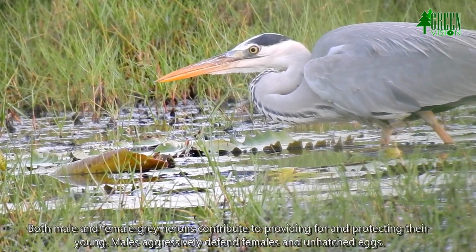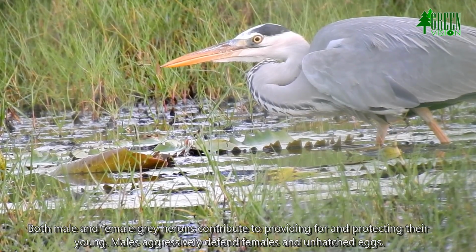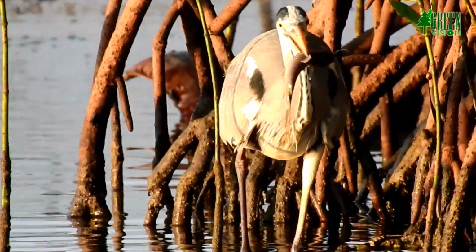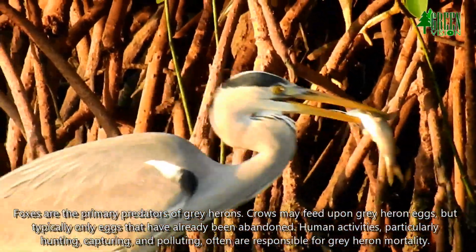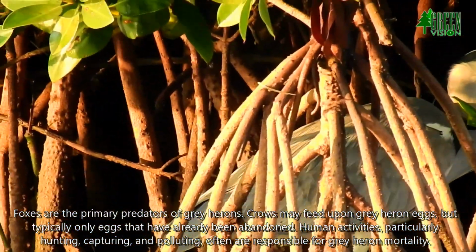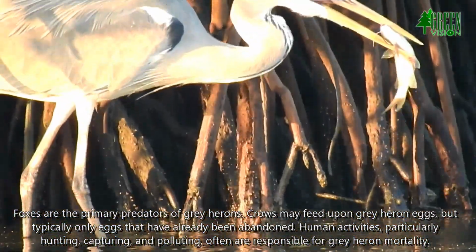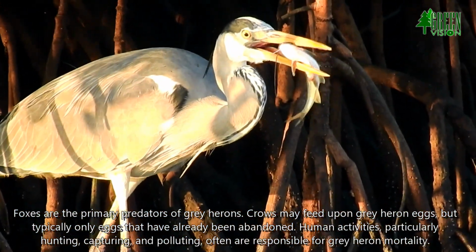Both male and female gray herons contribute to providing for and protecting their young. Males aggressively defend females and unhatched eggs. Foxes are the primary predators of gray herons. Crows may feed upon gray heron eggs, but typically only eggs that have already been abandoned. Human activities, particularly hunting, capturing, and polluting, often are responsible for gray heron mortality.